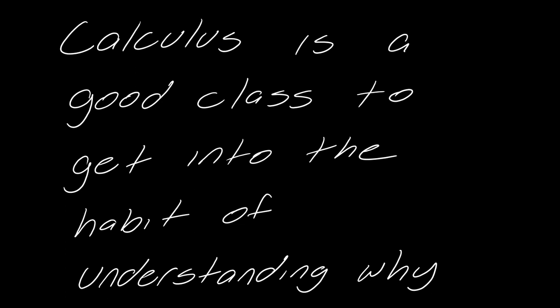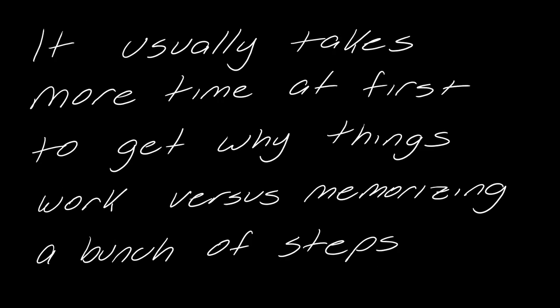Calculus is a good class to get into the habit of understanding why. I think a lot of times it takes more time at first to understand why things work versus memorizing a bunch of steps. When you go through algebra and a lot of math up until calculus, you kind of get by just memorizing a bunch of steps. You have no idea why it works. You just know that if you do this, it works. That doesn't work anymore in calculus a lot of times.